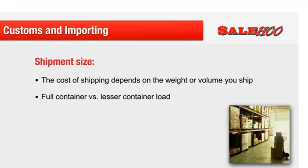If you're not importing a full container load, then your shipment will be consolidated along with other companies' goods travelling to the same destination. The rates applied to a lesser container load are calculated by the volume your goods take up in cubic meters. Lesser container loads are not as economical as full container loads because they require more packaging and more labour loading and unloading at both ends.